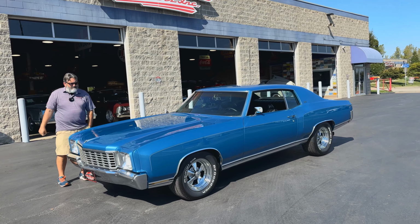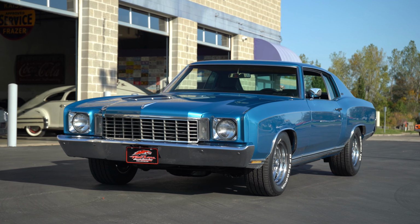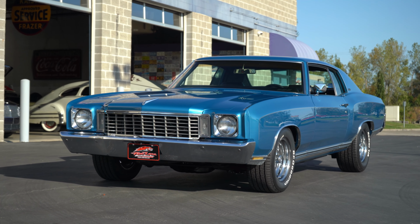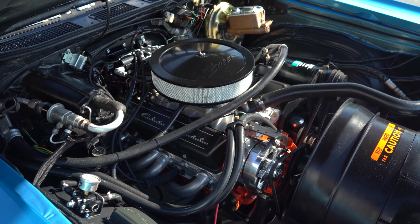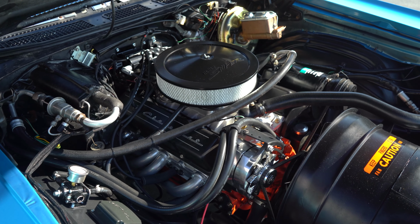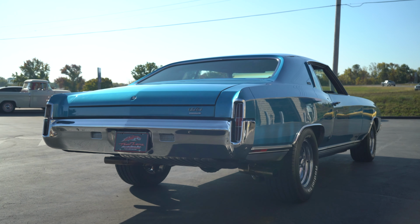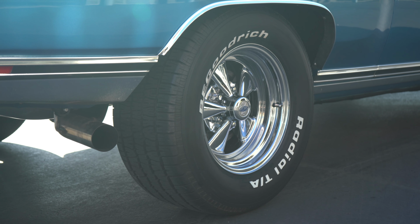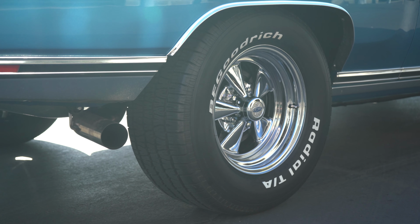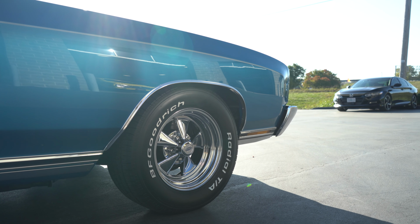But for now, Chris, tell us about this Monte Carlo. This is a 1972 Mulsanne Blue Monte Carlo. It's got the original 350 in it and the original transmission. The transmission has been rebuilt. We've got a new cam, new intake, aluminum heads. We got a new rear end. It had a 280 open, now it's a 355 Posi-Traction in the back. As you can see, we got Cragars. We got new BFGs on it. It's a beautiful car. It's been updated, and really nicely updated.